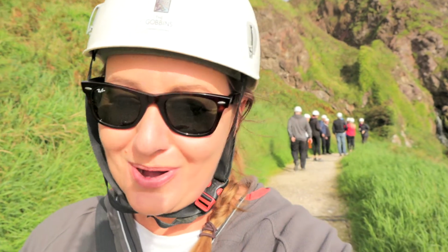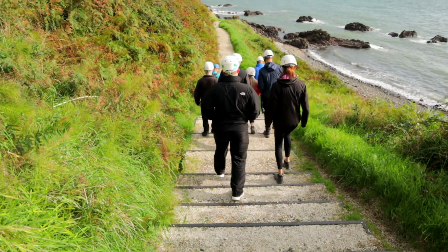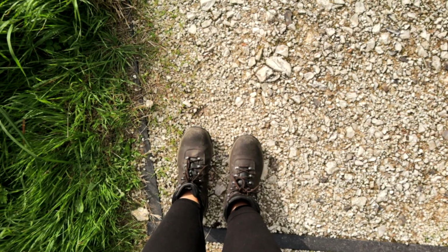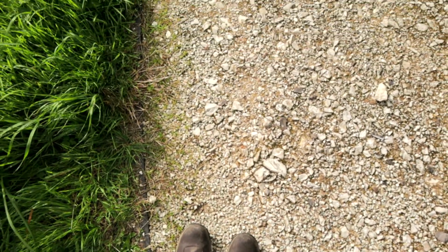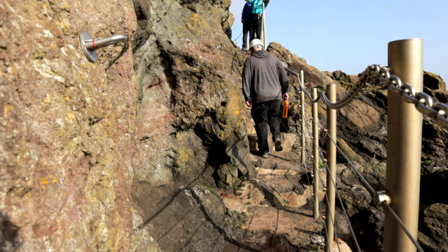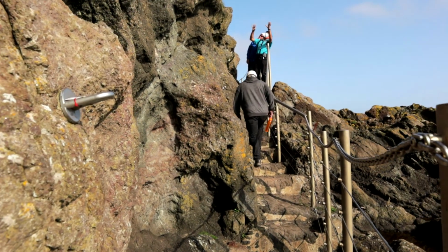This is a coastal walk. It is actually so far suitable for my very dodgy ankles. We have been given proper walking boots, which is actually very necessary. I thought we would be able to do this in sneakers, but apparently not. We've been given hard hats like this one because there are some low-hanging arches and rocks and that kind of stuff, and us tall people will surely hit our heads on that. So it's really important, safety first.